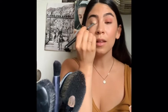And then I want to do a little bit on my eyelids just to kind of do something a little fun. This will make my eyes stand out just a little, and it looks really intense in the beginning, but it blends out and it does fade off. So I'm gonna put a little bit extra.